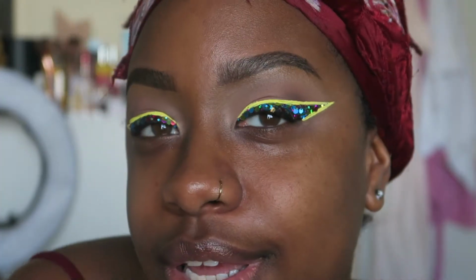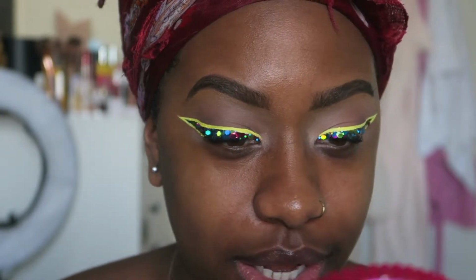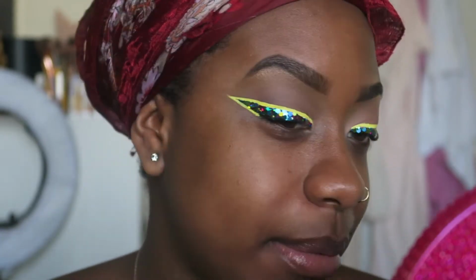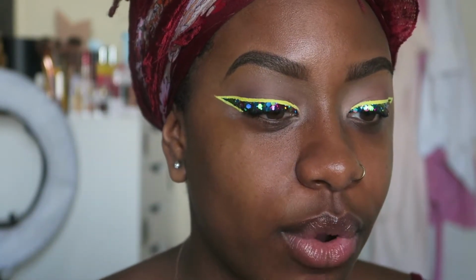Okay you guys, so this is what the liner is looking like. What do y'all think? I think it looks so nice. I feel like I'm gonna wind up adding a little more definition in my crease. Maybe, maybe not. I might keep it just simple because maybe once I add the lashes, it'll give me the look that I'm looking for. But we are going to get started on the face.